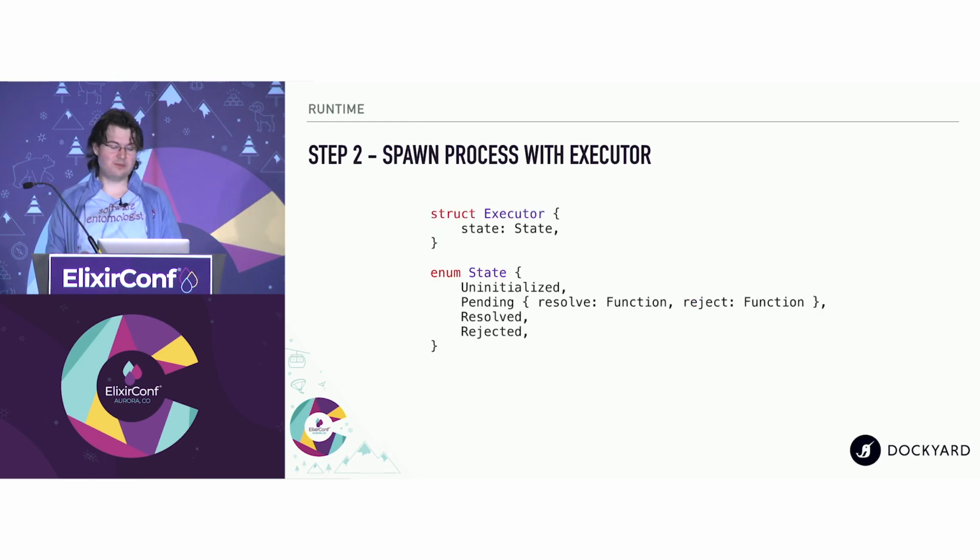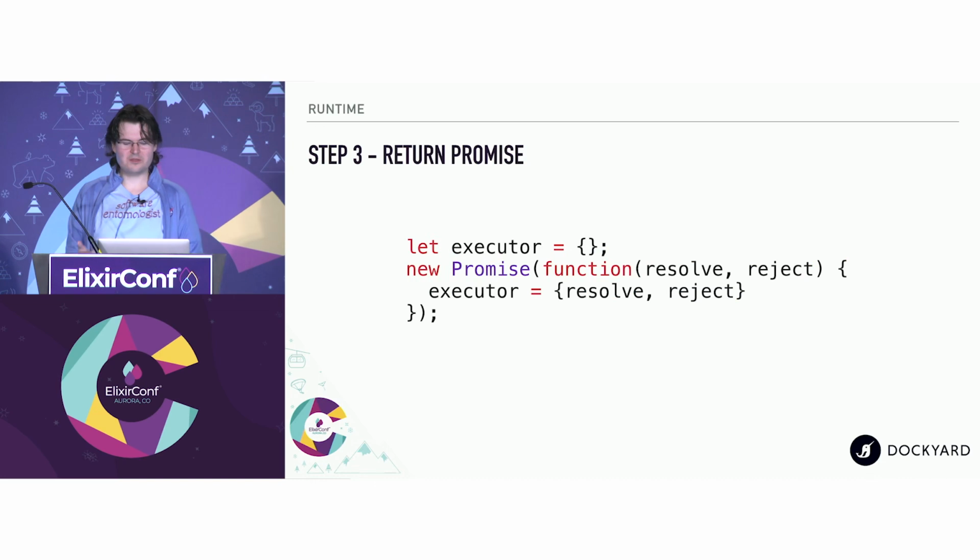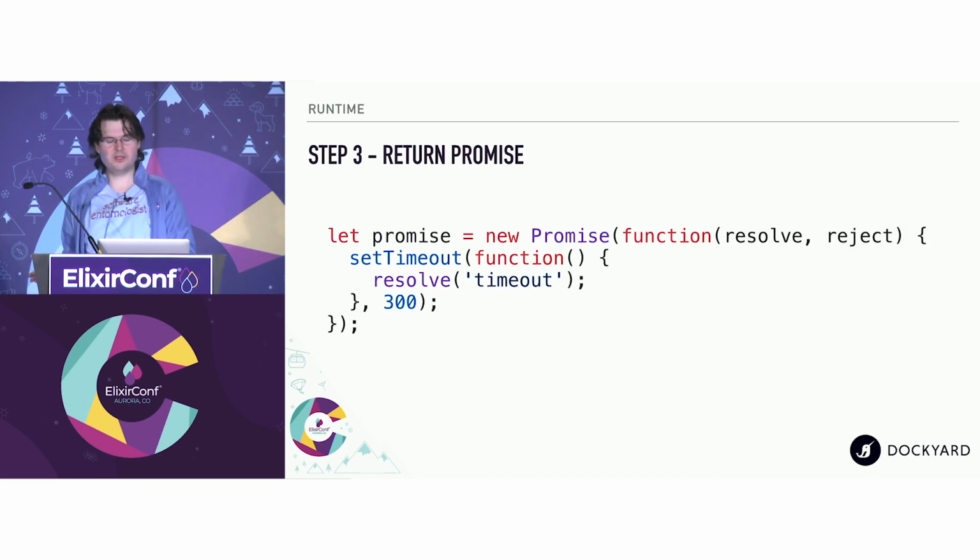An executor is very simple, though. It is a struct that keeps track of whether a promise is pending, resolved, or rejected. To generate the promise, we actually pass our executor into Promise new, and we only need to record the callback functions. If you're not aware how JavaScript promises work, as I was not, you might not realize that this isn't actually something special about Rust promises. It works the same way in JavaScript. This might look more familiar if you've ever turned a timeout into a promise. In this case, the closure is an executor instead of an explicit JS object.